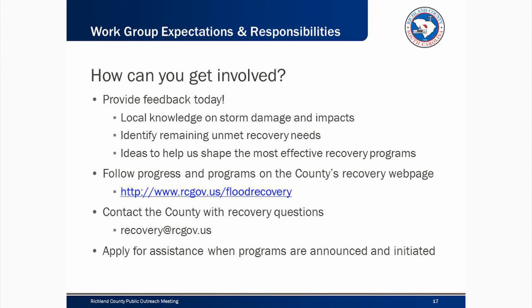It's important to note that the information that you're providing to us is going to be used by the county to develop the unmet needs. It is not going to be used to appropriate or provide grant dollars to you specifically. There will be programs that will be developed as part of the action planning process. Those programs will have applications that you will be able to prepare and submit to the county, and that's how you will be able to access the money at a later date.